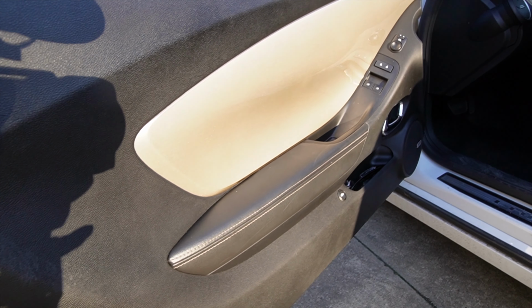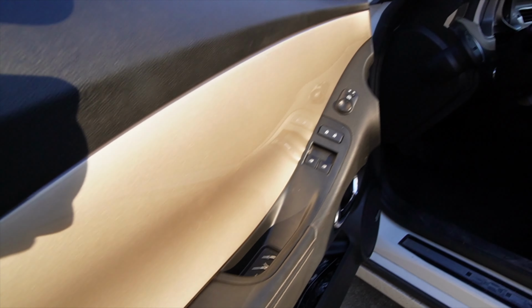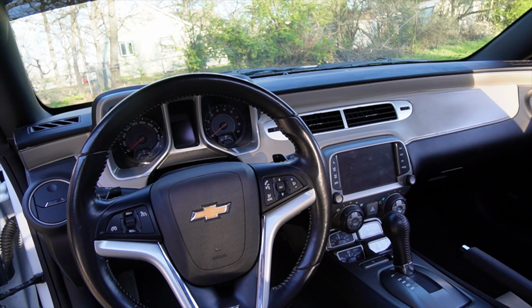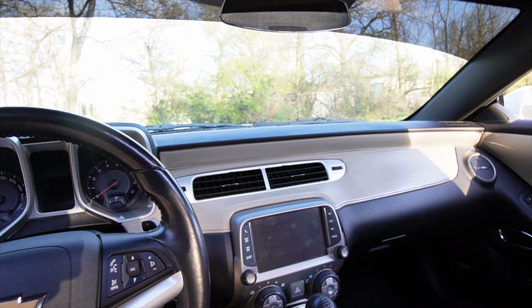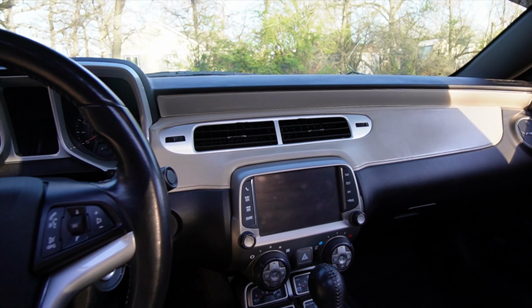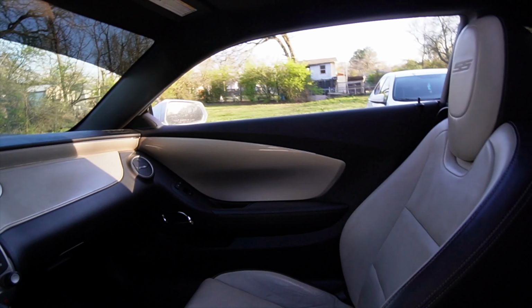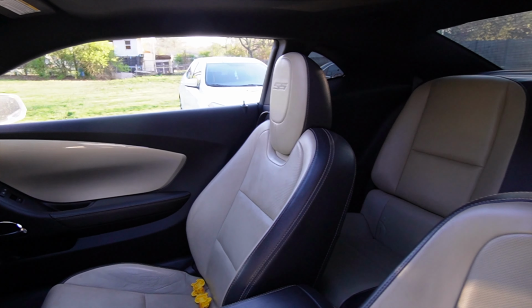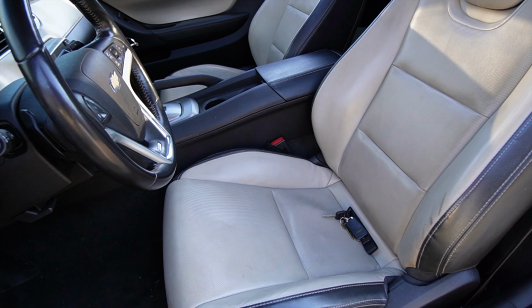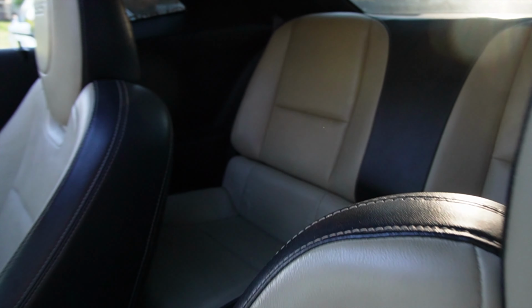The insides look great. Insides definitely look great. This was a well maintained vehicle for sure. Everything looked new. Besides a little crack in the windshield, but we're not worried about that. The seats look great. No rips, no tears.